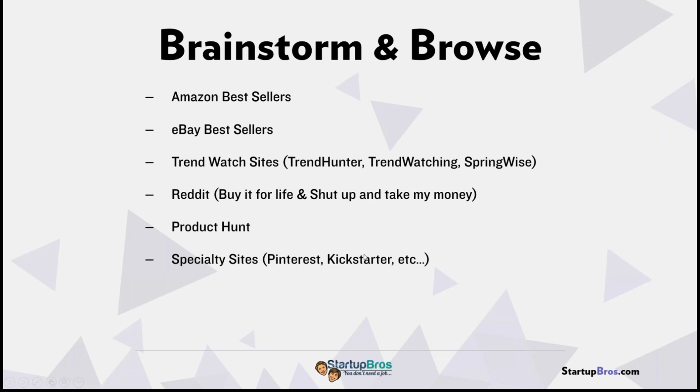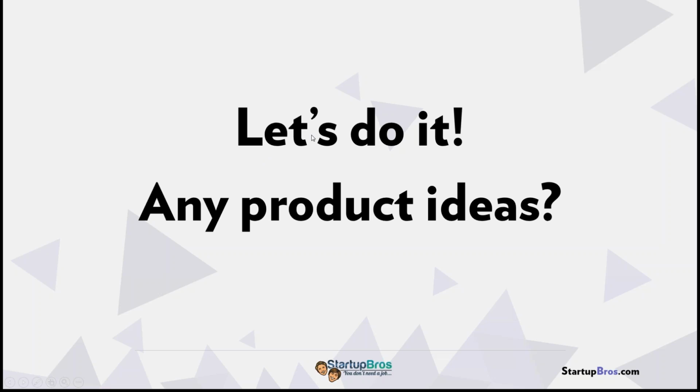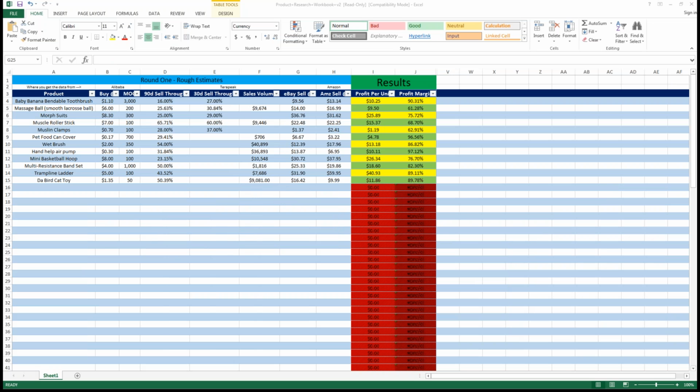Lots of different specialty sites out there now too. You've got Pinterest. Pinterest has essentially become the wish list of people's lives. So tons of people are on Pinterest. Great way to get ideas. You also got Kickstarter out there. Kickstarter is literally people validating new product ideas, and you can see down to the dollar how validated those ideas are. So lots of good ideas there. But really the goal is just get your mind on what people are buying, and do the product research. So guys, let's go ahead and do it.